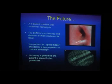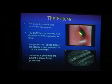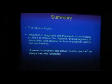or you have this one, this patient, and he presents with occasional hemoptysis, you perform the optical biopsy, and this is a normal tissue, so you don't have to perform any biopsy. So the future is bright.